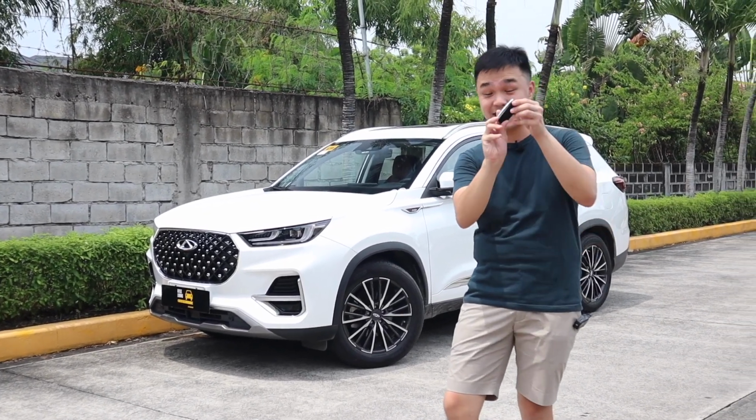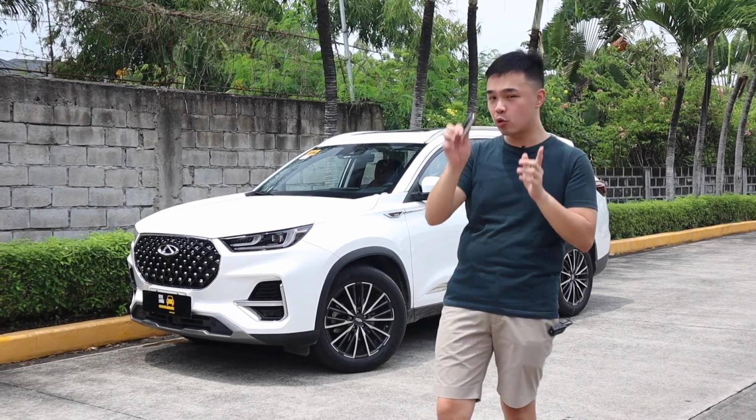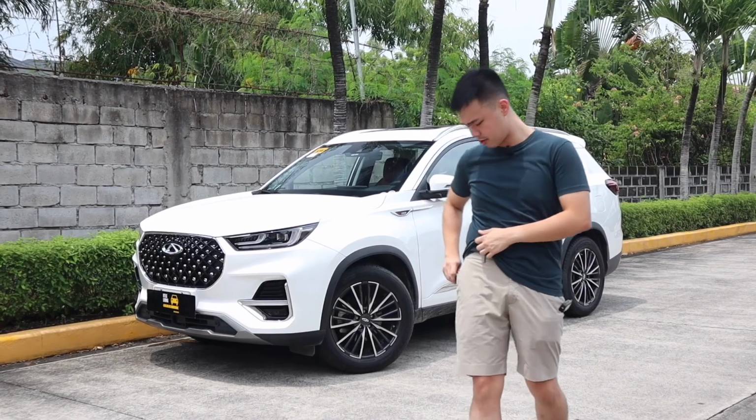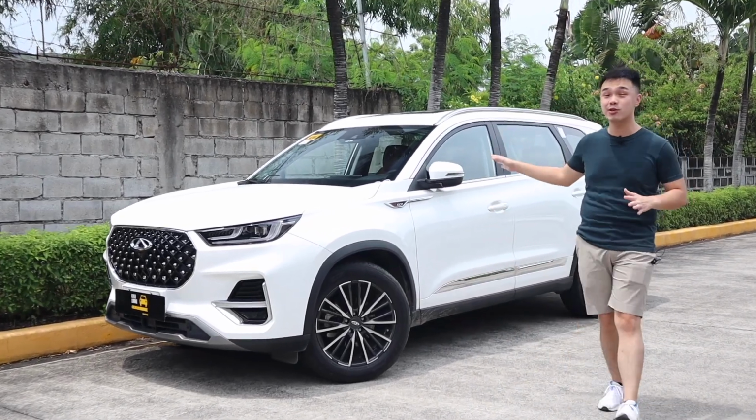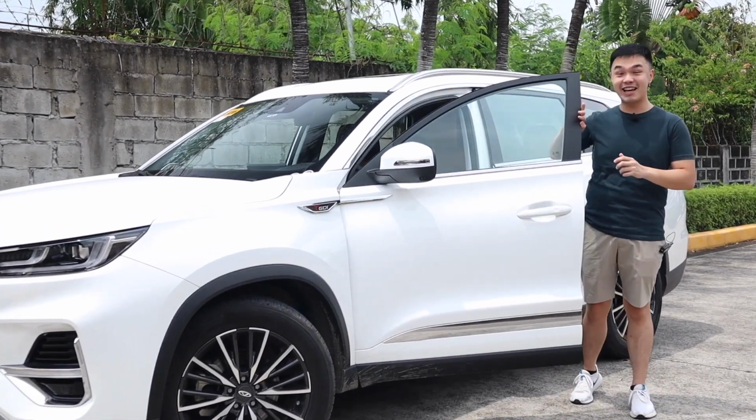Before we talk about the exterior of the Chery Tiggo 8 Pro, I just want to show you the key, which is piano black and looks very premium. You even have a remote start function, but what's cooler about this car is that as long as you have the key with you, you can put it in your pocket. You don't even have to touch the door handles. As you approach the car, it will automatically unlock just like that, and that is just amazing.